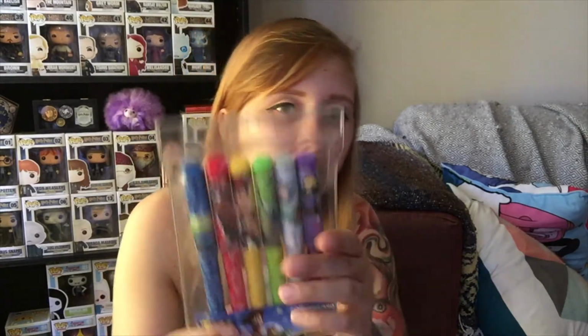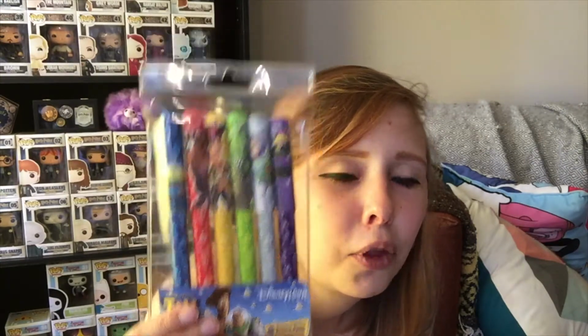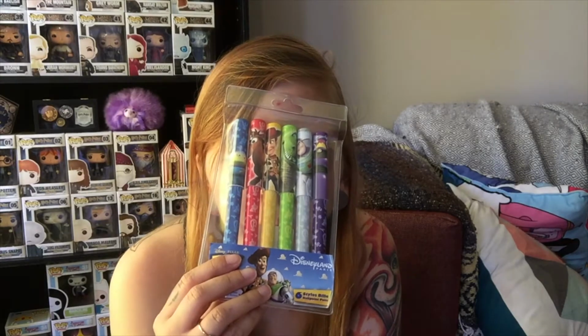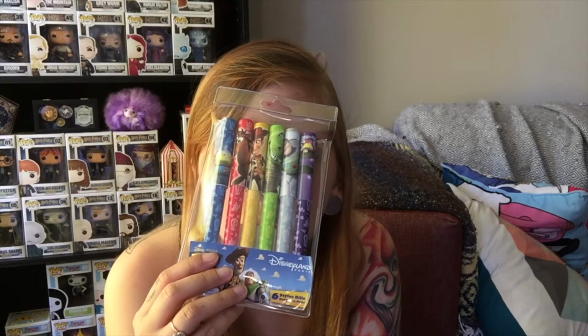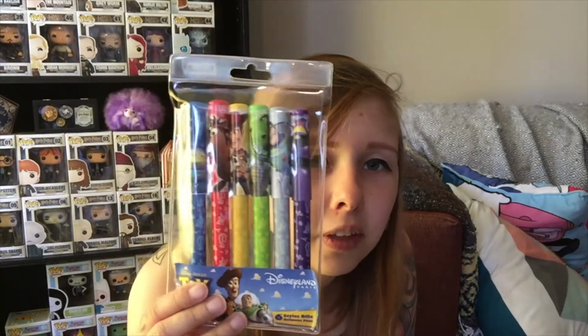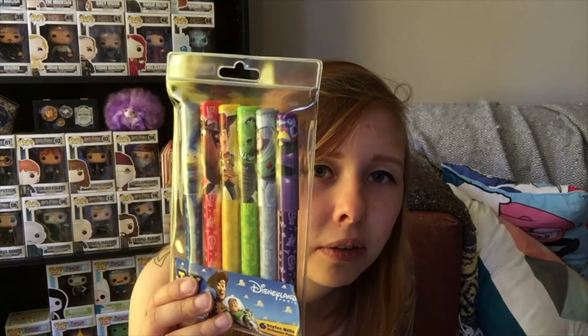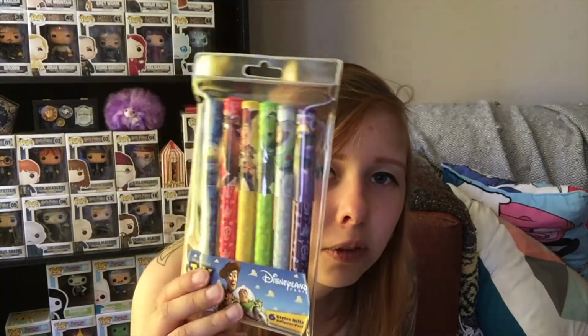The Toy Story pack. So it comes with the alien, the horse, oh, don't hate me, I'm a bad Disney fan right now, I have a really bad memory. What the horse's name is from Toy Story 2. Oh lord. Anyways, Woody, T-Rex, Rex, Buzz Lightyear, and Evil Emperor Zurg.